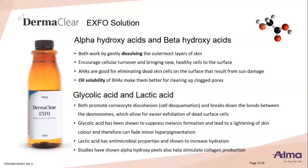So in our first solution, we have mainly glycolic acid and lactic acid. As I mentioned, they both will promote this discohesion, break the bonds between the desmosomes, allowing for the removal of dead skin cells. Glycolic acid, interestingly, has been shown to suppress melanin formation by interfering with the biochemical pathway, and can lead to a lightening of skin color and therefore fade very minor pigmentations. Lactic acid has an advantage of showing antimicrobial properties, and has also shown to increase hydration of the skin by providing a natural moisturizing factor.